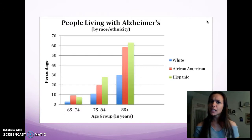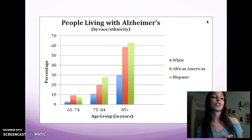But I would believe this to be having something to do with the diet, obesity, hypertension, something along those lines. Also, I did learn in one of my psychology classes that depression is most prevalent in Hispanics. So that also could have something to do with it. Depression was one of those risk factors of Alzheimer's disease.